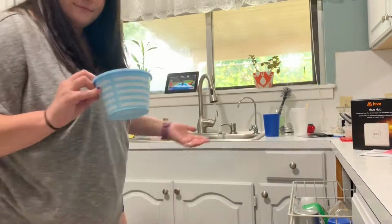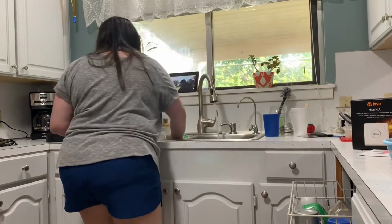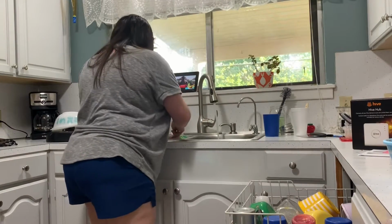Please tell me I'm not the only one who tells their child to put their bowl away and they put it in the sink, food in and all. I can't even believe he did that.